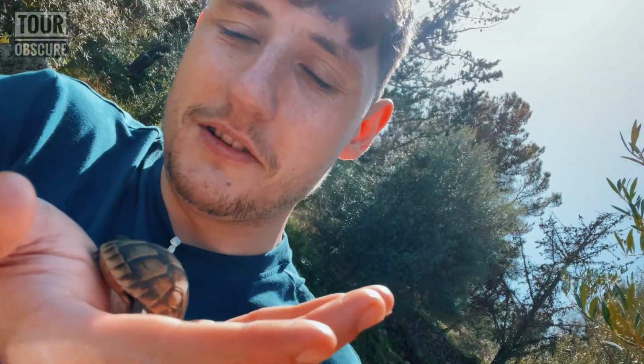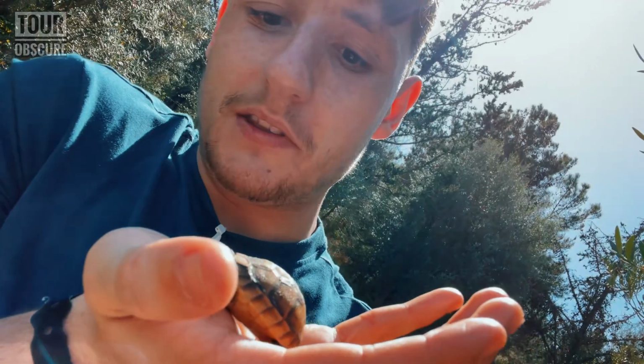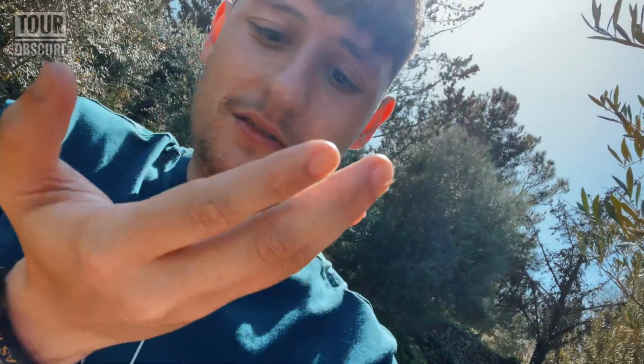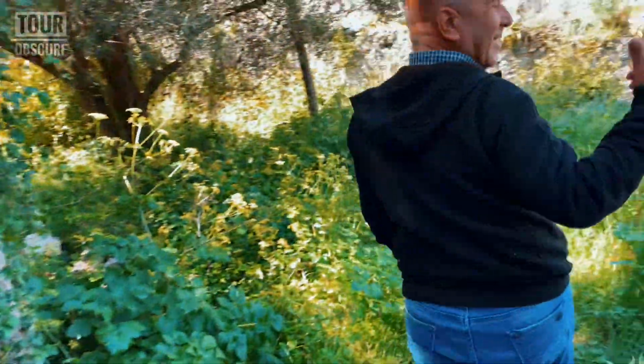Little turtle. I would have never known this if this guy hadn't found us just wandering aimlessly on these paths, but amazing. Very beautiful.